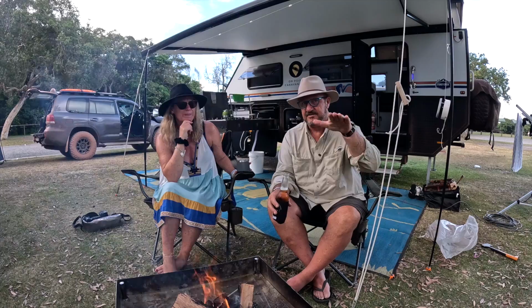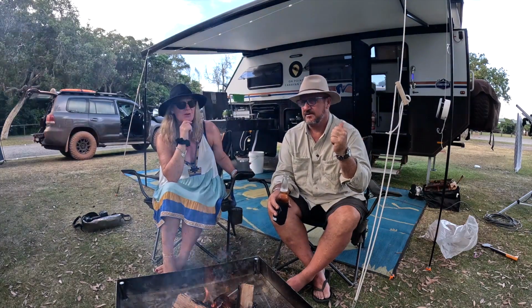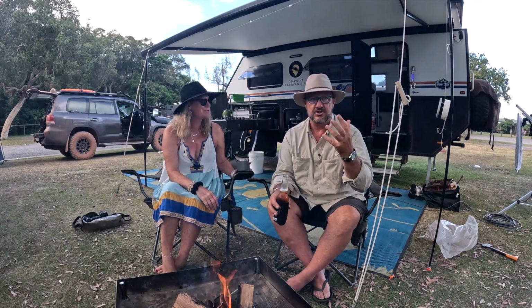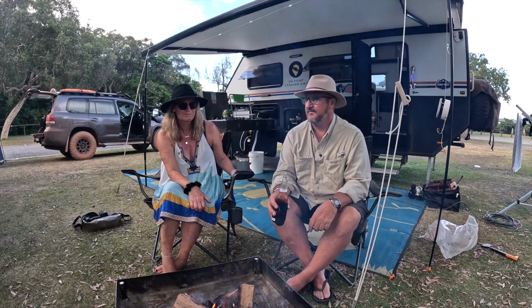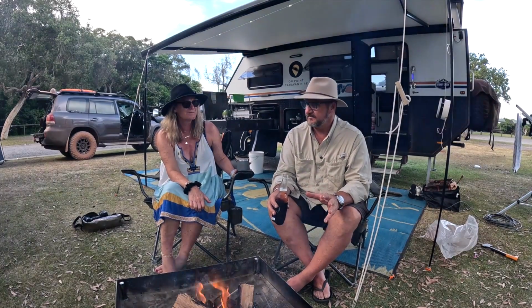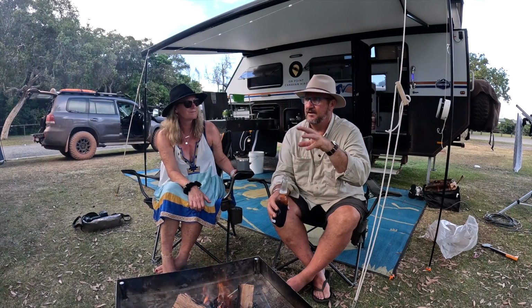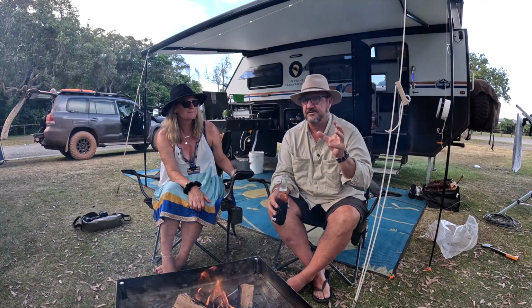Now a lot of people are downsizing from a caravan into these vans, because of towability and fuel economy. They're lighter, right? Your fuel economy is better. You can go more places, right? They're really well equipped. But people are coming down. So if you're coming down from a caravan into a hybrid, I really suggest you go and hire one first and see what that experience is like.